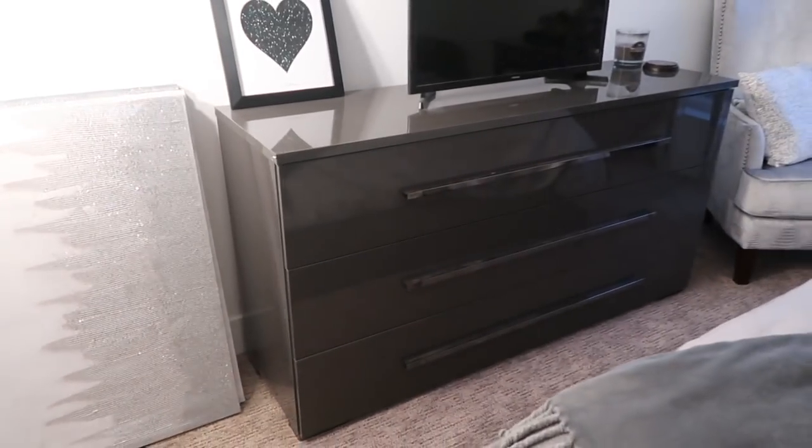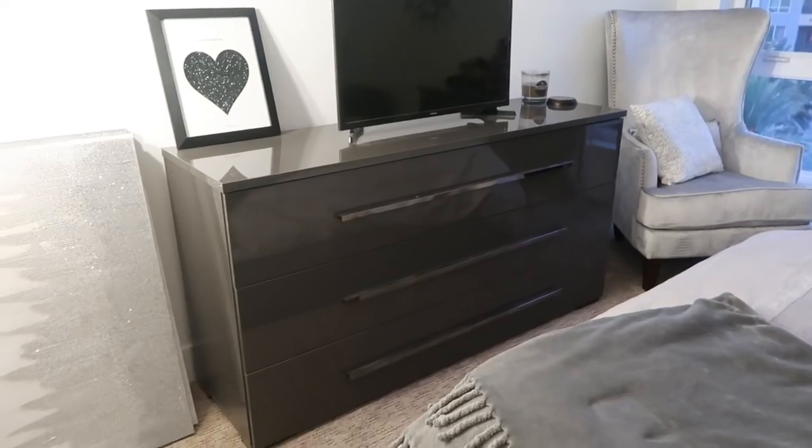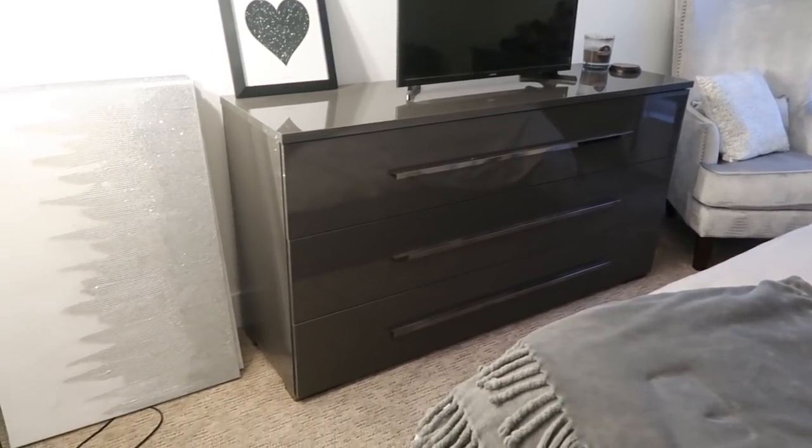So I have this huge dresser, which is also from Bob's Discount Furniture. And this is kind of like the TV stand now. It's the best place we could fit it. And I think it looks really good, especially with the matching nightstands. I take up 90% of the drawers. Seb has like a tiny little drawer.